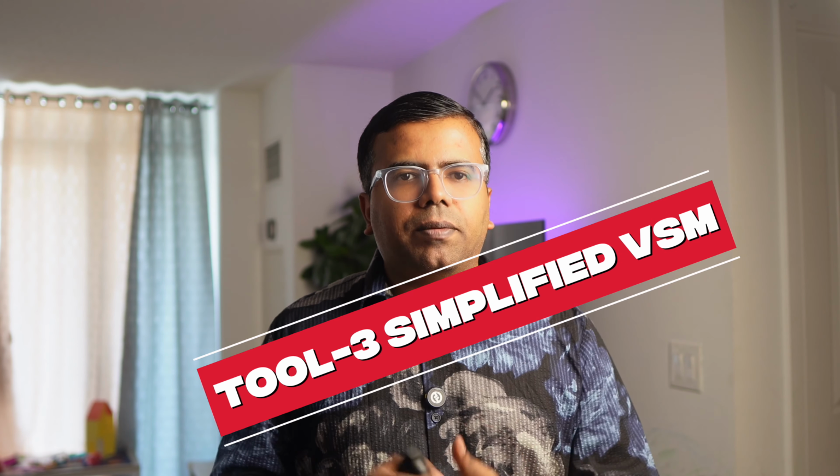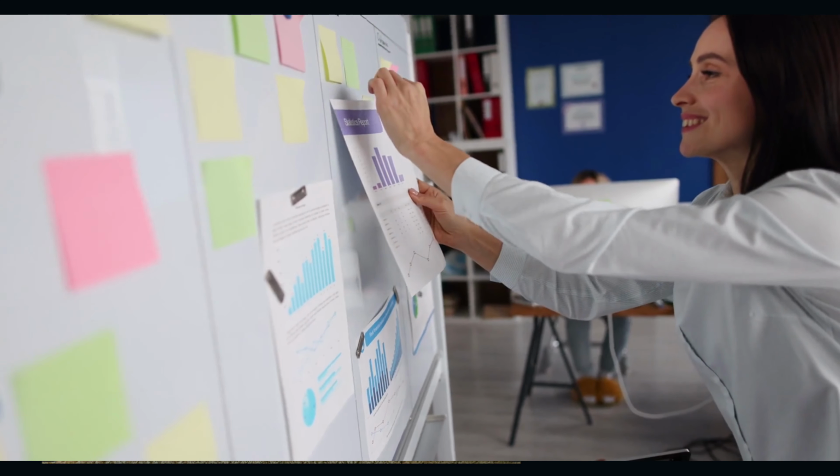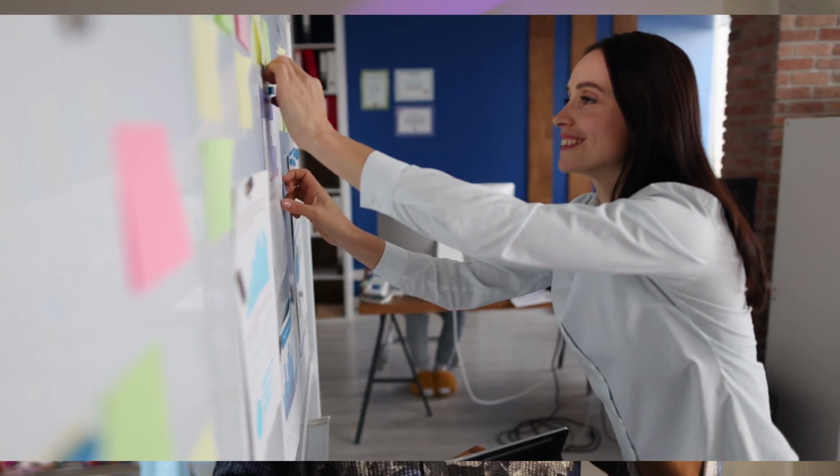Our third tool is a simplified value stream mapping. It is an approach that gives you 80% of the benefits with 20% of the effort. Perfect for teams new to lean. So here is your step-by-step implementation plan to create this simple value stream map.